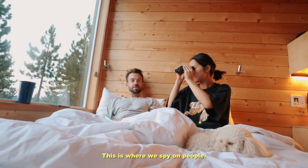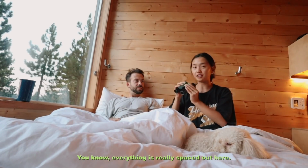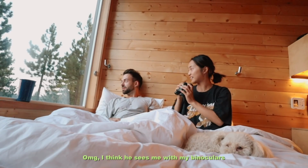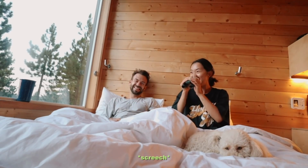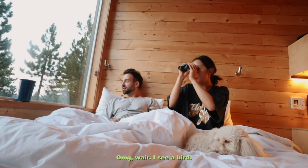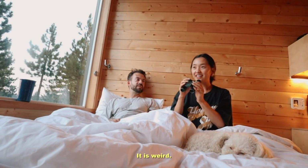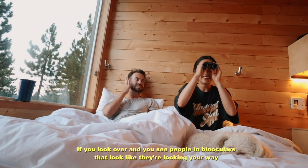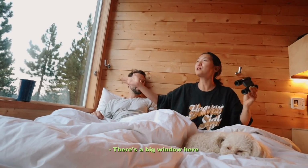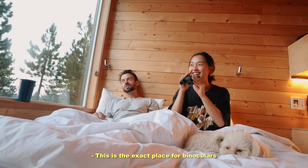This is where we spy on people. Wildlife. Bird watching. Everything's really spaced out here, so it's hard to spy. But right now it's sunset and everyone's out. Oh my gosh, I think he sees me with my binoculars. These binoculars are amazing. Oh my gosh, wait, I see a bird. The people are watching me with my binoculars. It's not that weird. It is weird. If you see people with binoculars that look like they're looking your way, that's weird as hell. There's a big window here. This is the exact place for binoculars.